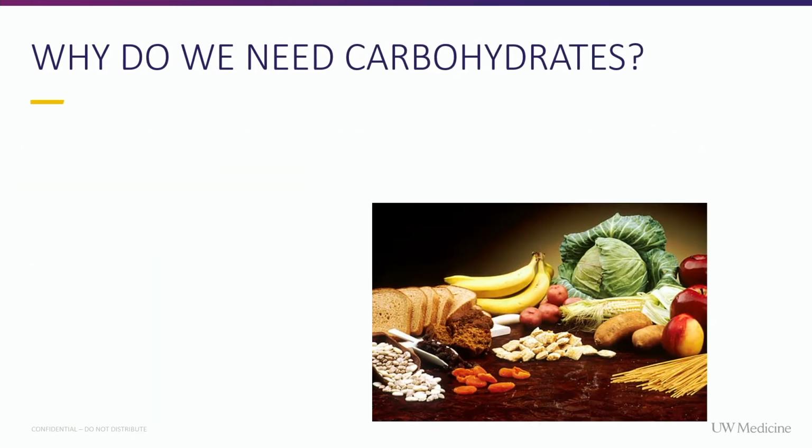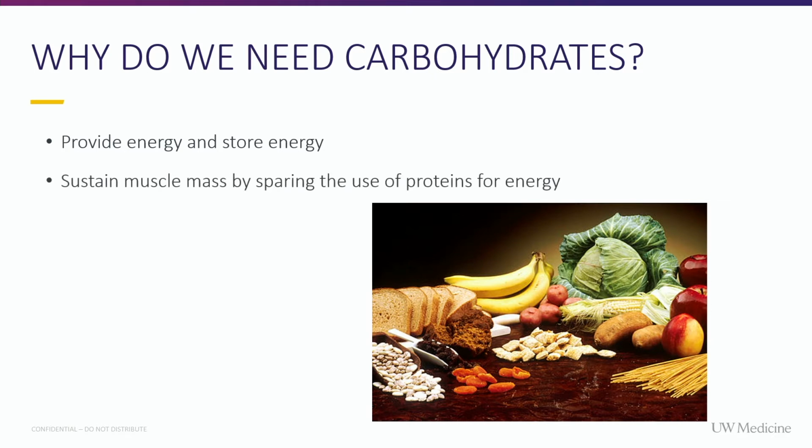So why do we need carbohydrates? We need carbohydrates to provide energy and as a source of stored energy. Glycogen, which is carbohydrate stored in the muscle, is really helpful for when we run out of energy. Then we are going to break down that muscle storage of carbohydrates. We need it to sustain muscle mass. If we're taking in carbohydrates, then that helps to spare the use of proteins for energy. If we have a diet with very little to no carbohydrates, our body will start to break down muscle mass to get energy from the proteins that are stored.